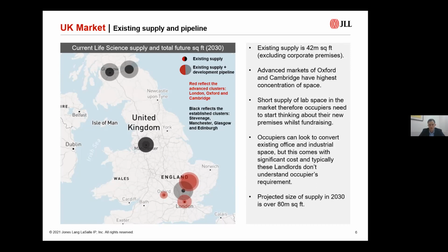Now, that's challenging, and I think that's hopefully one of the segues where we might be able to help in terms of helping you look at what is in the market and get a feeling for where the opportunities might be. The interesting thing is that projected size of supply, we think by 2030 will be over 80 million square feet. So it's going to grow substantially, but it feels like on the supply piece in particular, there is a bit of a short-term point that needs to be addressed, which is something that Paddy's going to touch on now on the next slide.